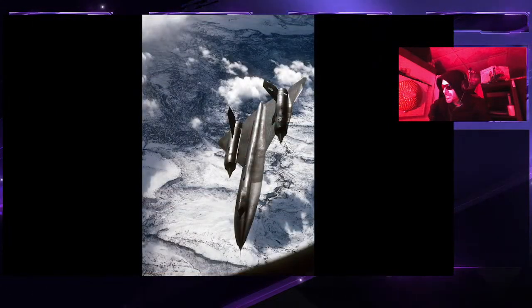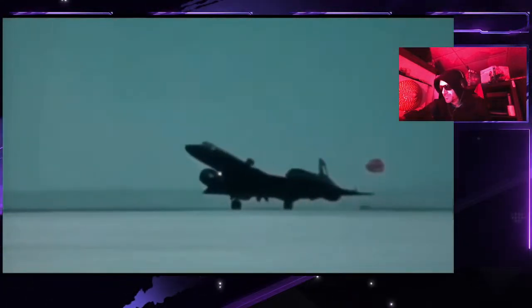Initially, the TEOCs, or HYCON Technical Objective Camera, could not match the resolution of the A-12's larger camera, but rapid improvements in both the camera and film improved its performance.